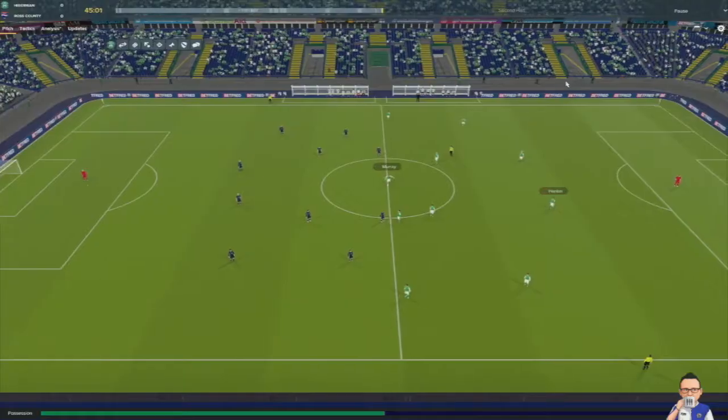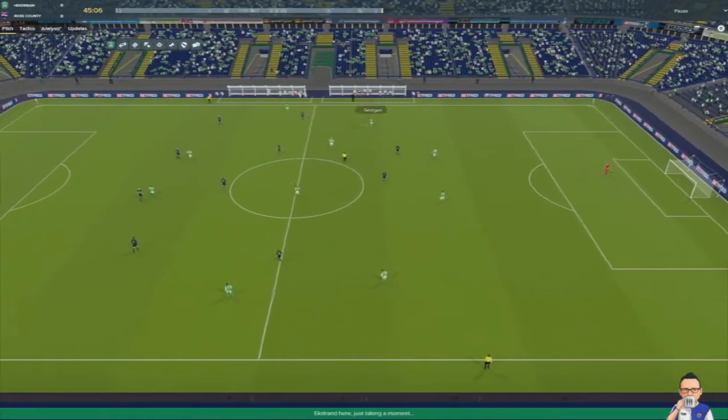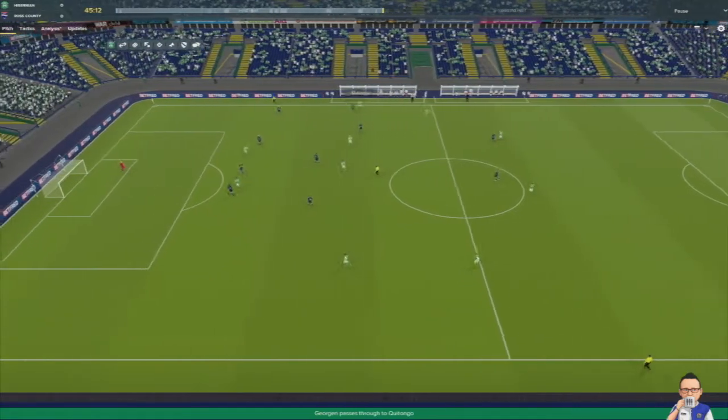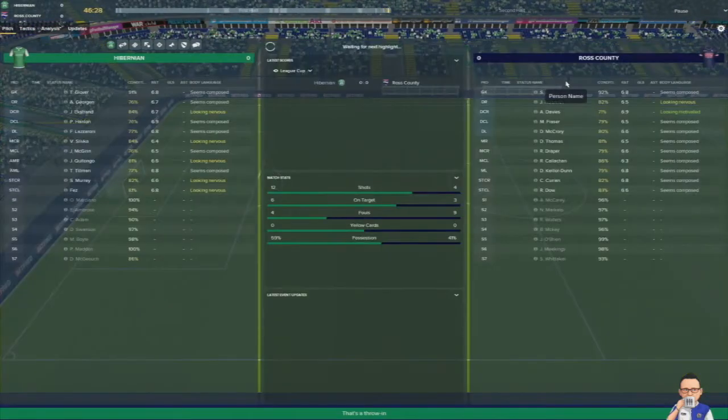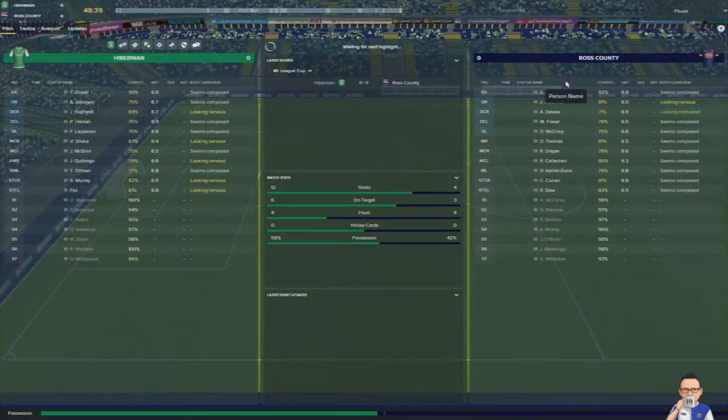And that's your half. Second half gets underway. Hibs still looking for a goal, as are Ross County. Quintongo, shot comes out for a throw. Still nerves creeping into the Hibernian camp. They are looking really, really nervous, I think because of the amount of pressure they've had. Ross County keeping level heads.